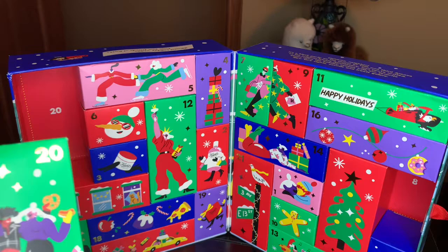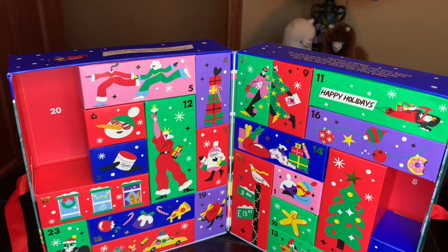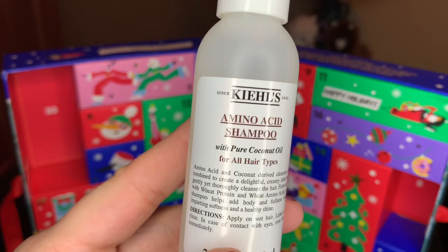Okay. Amino acid shampoo. Apply on wet hair, lather, and rinse. I wonder, amino acid shampoo. I'm probably not going to be able to use this. I'm going to guess it's going to have sulfates in it. Maybe. Let's see. Kiehl's amino acid shampoo with pure coconut oil for all hair types.